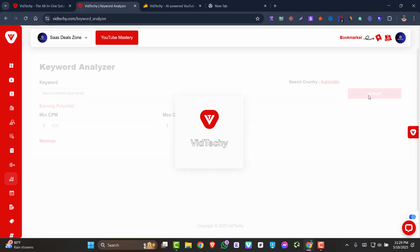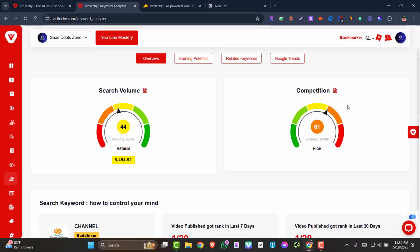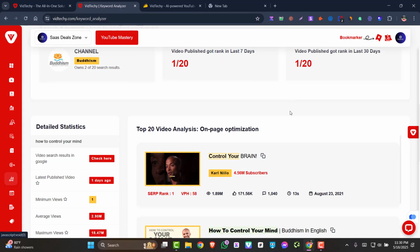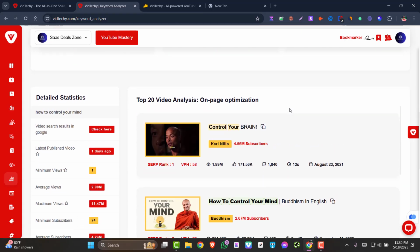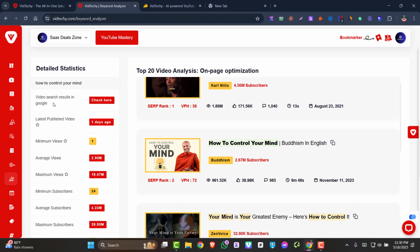So you can get data for this keyword, an idea about this keyword, like search volume, competitions, channel, and video publish frequency, and top 20 video analysis for on-page optimization. And you can check video search results in Google. You can also check results from Google. Latest published video, you can check latest published videos. There are so many options available here actually.